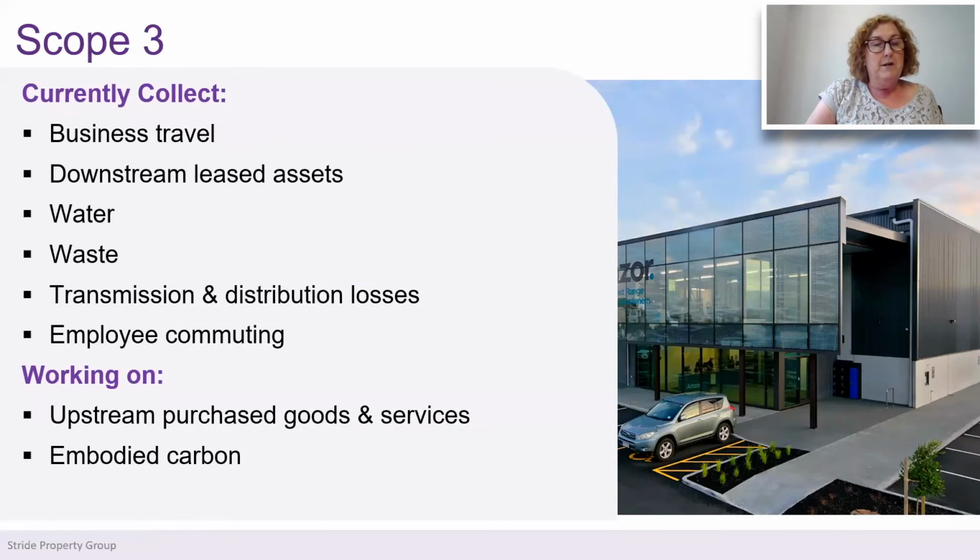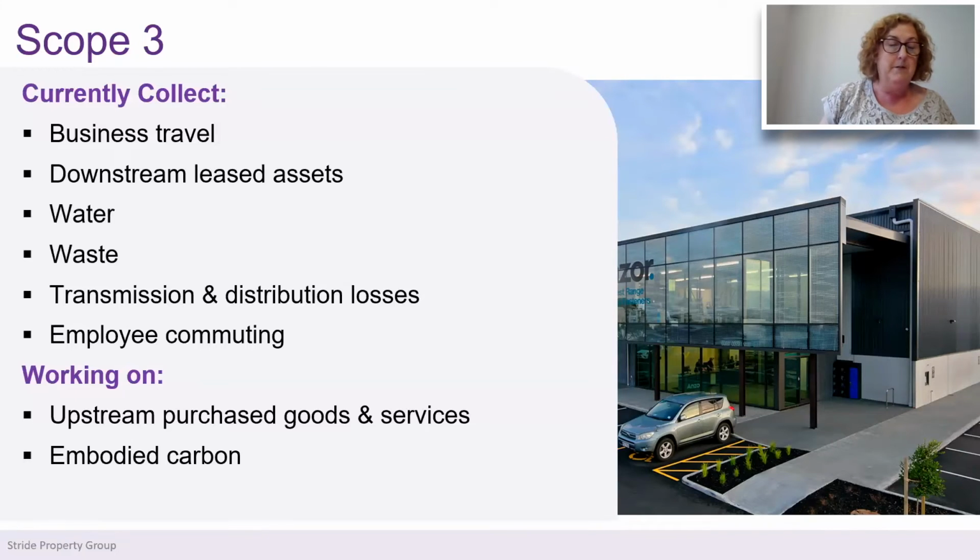So for the scope 3 data, stuff that we currently collect is our business travel, downstream leased assets. So that's all our tenant electricity and gas, and waste. We do water, we do the waste where we're responsible, transmission and distribution losses, and employee commuting. And we're currently working with thinkstep on our upstream purchased goods and services and embodied carbon.